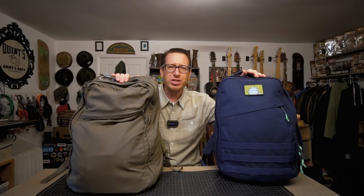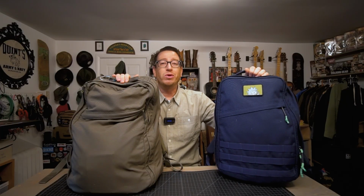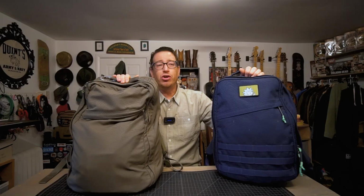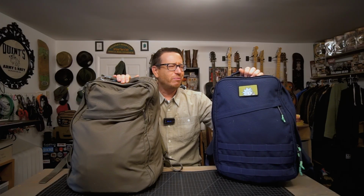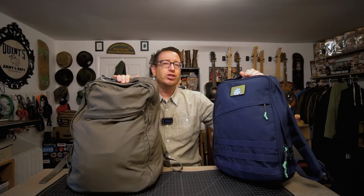This was part of the Monster Mystery Ruck, so I didn't know what color I was going to get. I wanted a 21 liter GORUCK, so I just picked it, and Midnight Navy showed up. While it wasn't my favorite color, it's grown on me over the years, but I added a little bit of flair to personalize it.